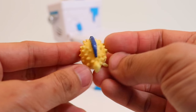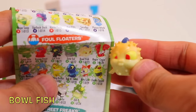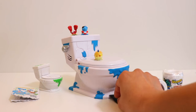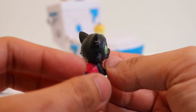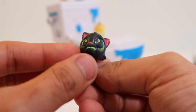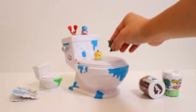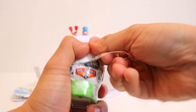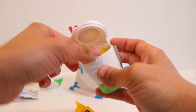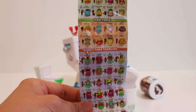A Yellow Pufferfish. Bowlfish from Foul Floaters. A black catfish. Catfish from Foul Floaters. A checklist.